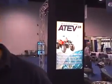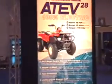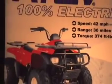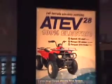From the sign back there, we see it says speed of 42 miles an hour, 30-mile range. What other kind of things should our viewers know? I'll have to fess up that those were design parameters that we had hoped to achieve. In actuality, our top speed with the gear ratio we have is approximately 35 miles per hour, and the maximum range on a smooth flat surface would be about 25 miles. We fell a little bit short of our goal, but with new battery technology, we hope to even surpass that.